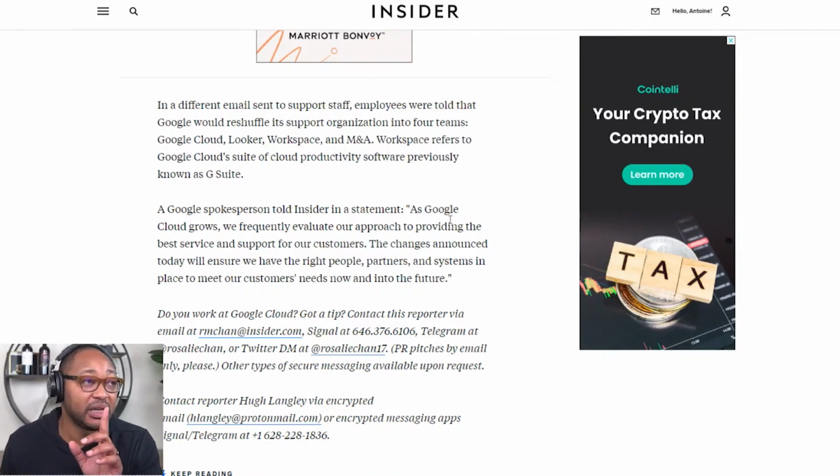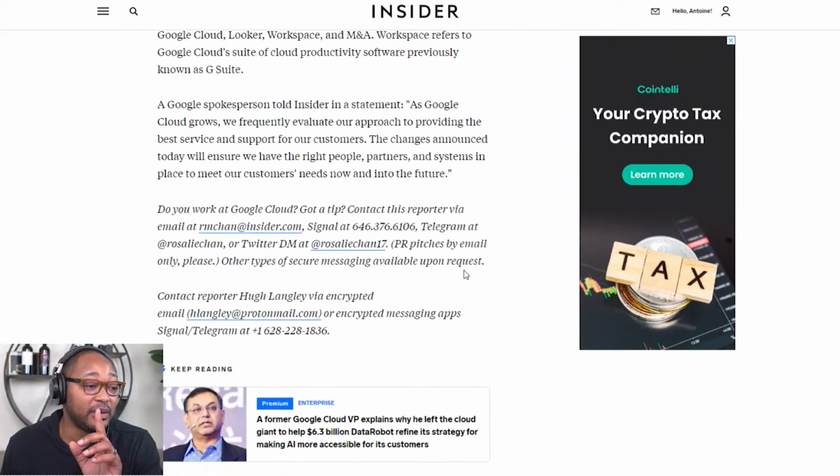So I wanted to bring that to you guys as the first article this morning, and I want to get your feedback on this one as well. So let me jump over to the chats real quick. Guys, what do you think about Google's cost cutting?